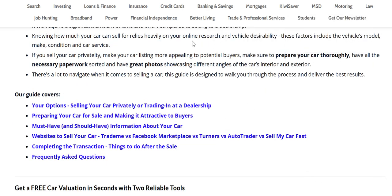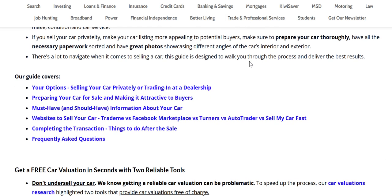What will drive the price that you get? That's going to be the vehicle model, the make, the condition, and the car service. So the better your car, the better condition it's in, the more appealing it is to potential buyers, then of course the higher the price. Things like lower mileage also help, and also the popularity of the model. But these are some of the things that you'll face when you do go to sell a car.